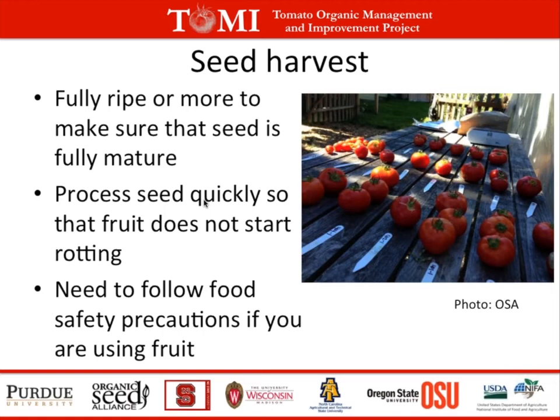So for seed harvest, the main thing to remember is that the seed is maturing inside the fruit, and when the fruit is totally ripe, then the seed is fully mature. So it needs to be really dead ripe, more than what you would want for eating. The seed maturity influences the quality, the germination, so you want to give it the best chance it has to fully mature. You also don't want to harvest fruit that might have some rot in the field or let it rot after you pick it.